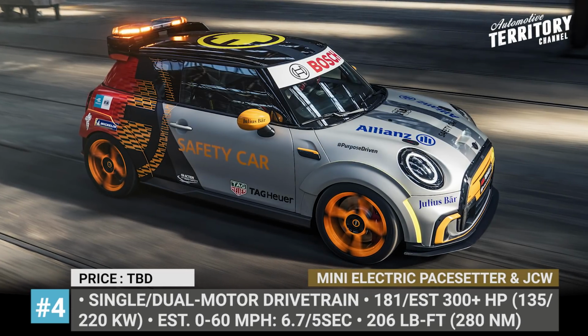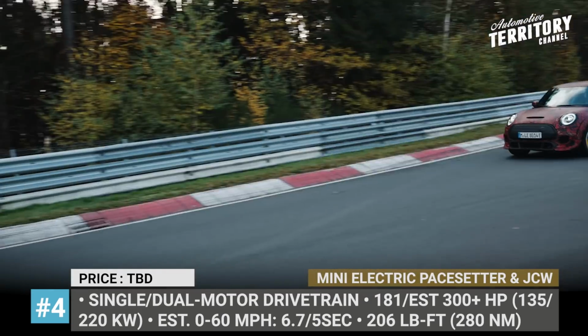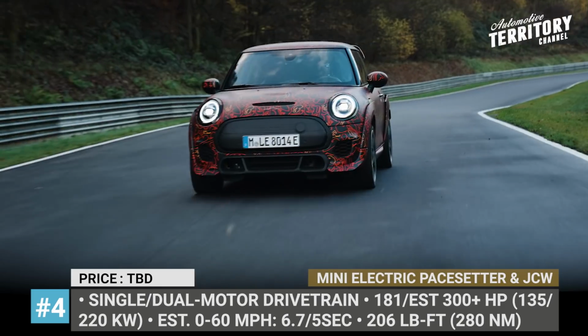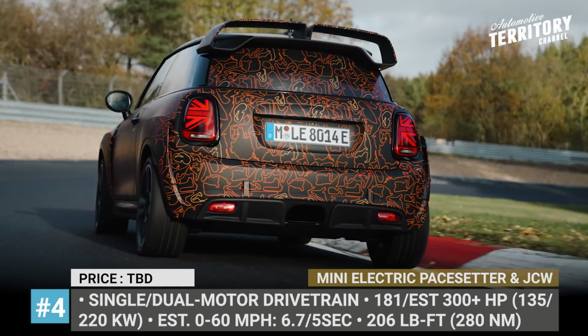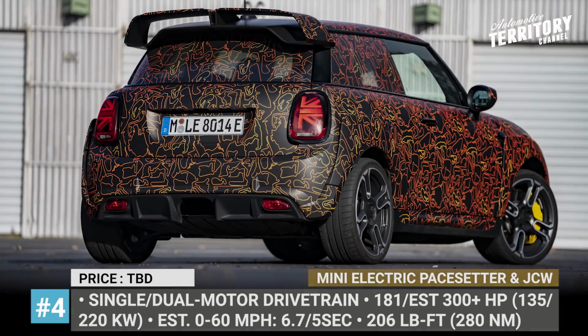this electric Mini might not be all that hot. But let's not forget that John Cooper Works division is already working on a legitimate performance version of this hatch that is rumored to get a dual-motor all-wheel drive setup with nearly 300 horsepower.